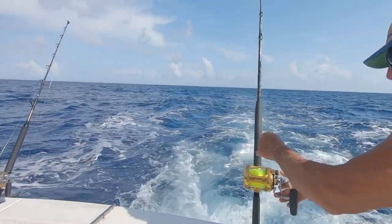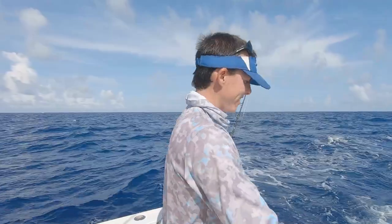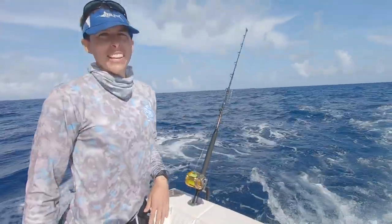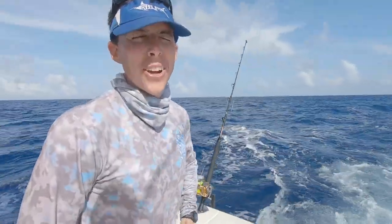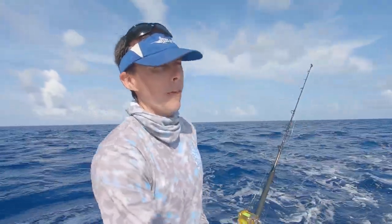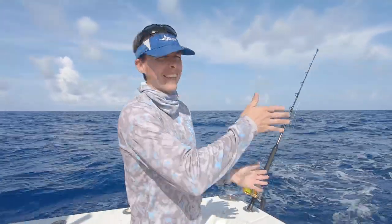You can throw live bait, you can jig butterfly jigs, or you can troll baits, which seems to be the most common out there. Starting off with three lines. Got three lines. Put them in these clips so we know how far back they are. To keep them staggered, we count. One Mississippi, two Mississippi, three Mississippi. We're at 25, 20, and 15 Mississippi.